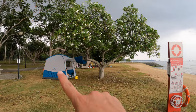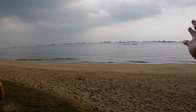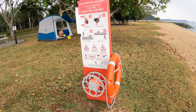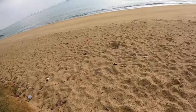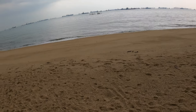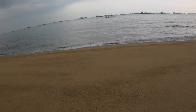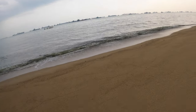This is our tent site and the beach is just right over here. You can see a lot of activity, a lot of tankers, and the lifeboat is over there. And if you see any suspicious looking people trying to sneak over in Singapore, call 999. The beach itself is quite clean. We have our swim trunks, so if the weather is good and the water is clear, we will go to the beach for sure. And if you're lucky enough, you might see some sea turtles lay eggs in Singapore.